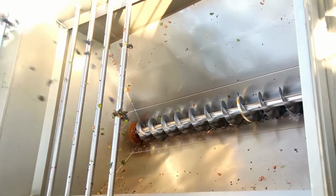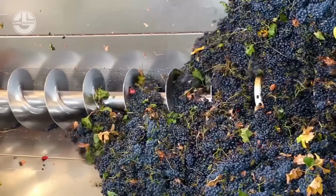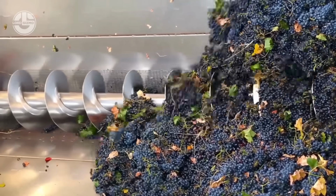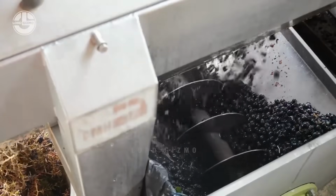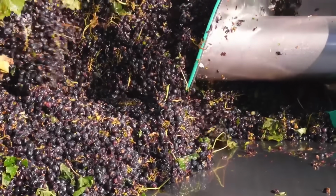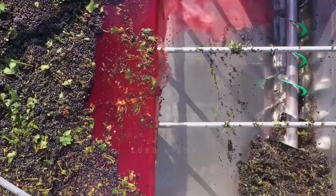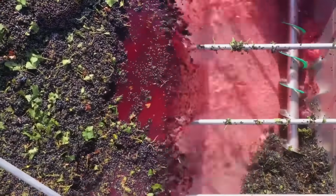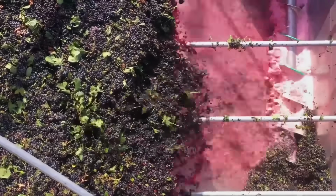The next step is pressing, in which the pulps are compressed to release more liquid using hydraulic presses. Press and free-run liquids are the two forms of liquids that are obtained. Free-run liquid pairs well with white wines since it is transparent and has less tannin components. In contrast, press liquid has a higher tannin content and is opaque, making it perfect for red wines.